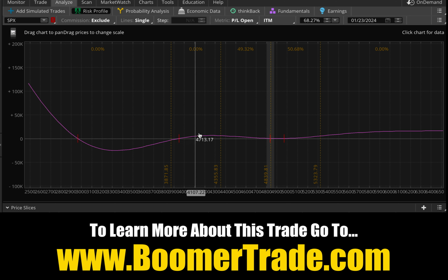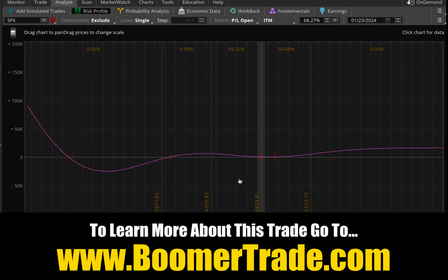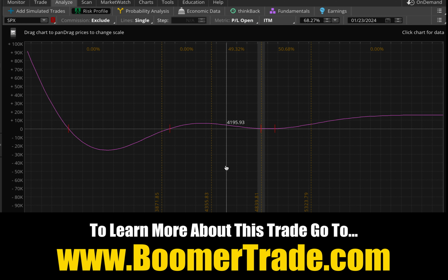So this is one of my basic bread and butter strategies right here. This is as if I placed the trade on today. You can see that right now it's on the SPX. We're trading right here, and you can see this position. This is the ideal position for me. I love these positions. We have a positive theta. If the market comes down, we have this nice ramp up in here we can go.